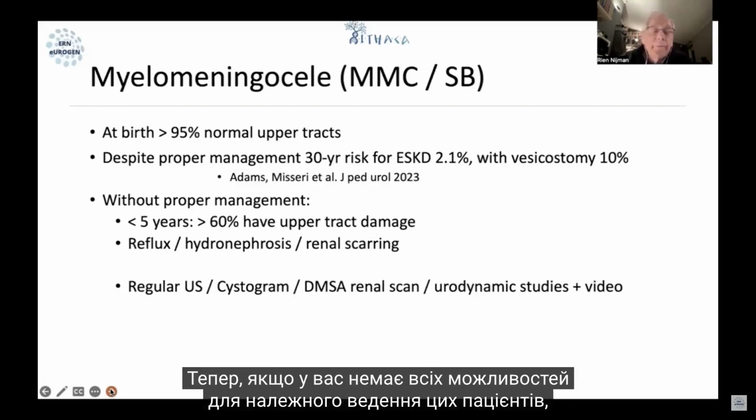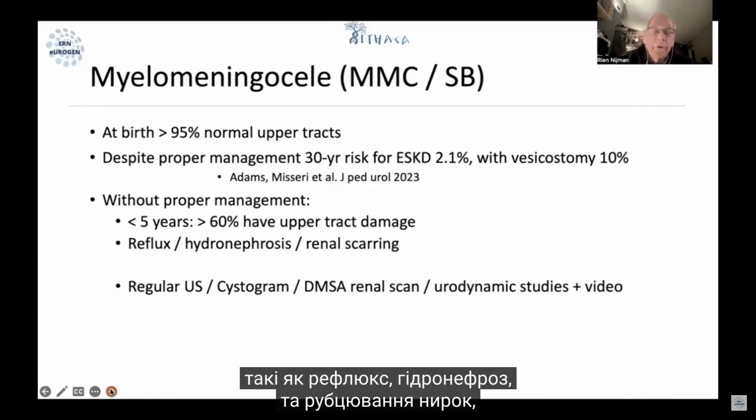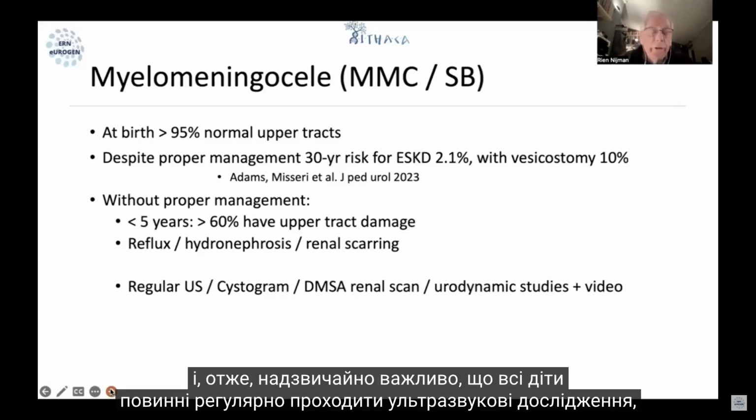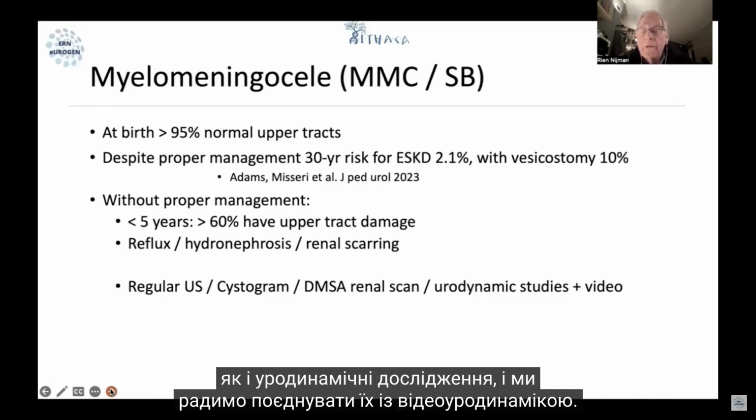Now, if you do not have all the facilities to properly manage these kids, within 5 years, more than 60% will have upper tract damage, like reflux, hydronephrosis, and renal scarring. Therefore, it is extremely important that all children should have regular ultrasound studies done, at least in the beginning a cystogram. DMSA scans are equally important, as are the urodynamic studies, and we like to combine that with video urodynamics.